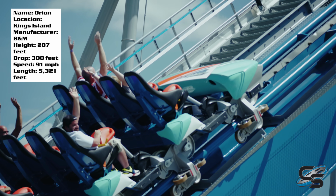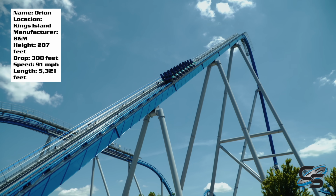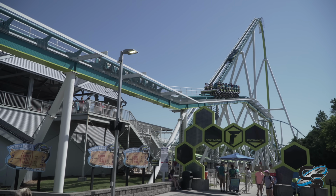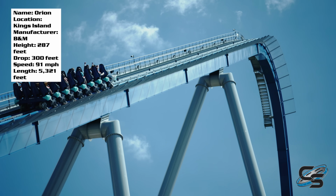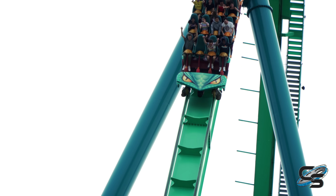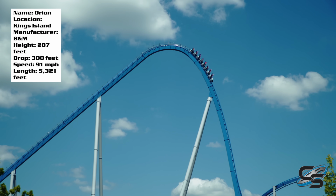You depart out of the station and start ascending up that massive lift hill. And when I say massive, I mean it is massive. If you've ridden Leviathan or Fury 325, this looks the exact same. And I'd say it even feels the same when you go down the first drop. Leviathan and Fury have identical feeling drops, and this one is no different.